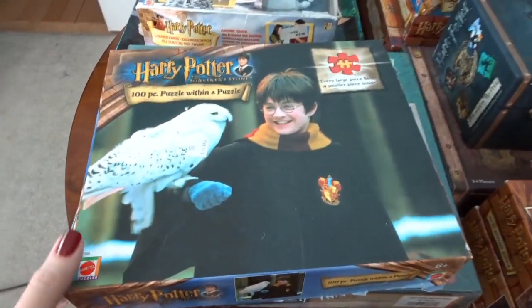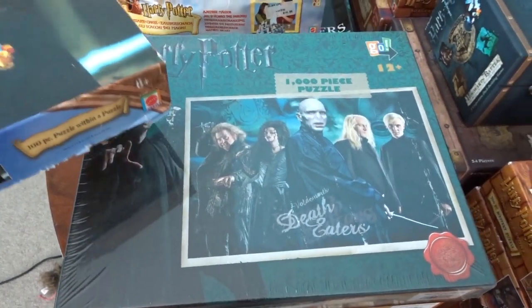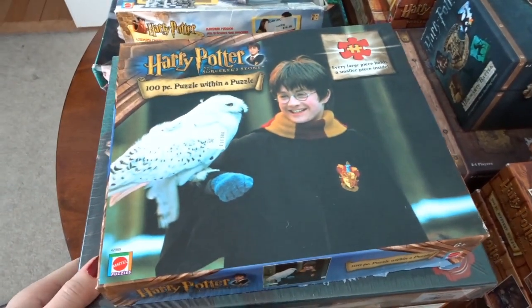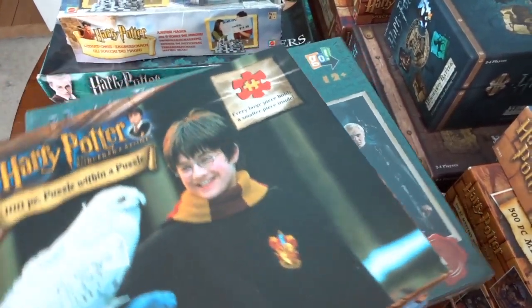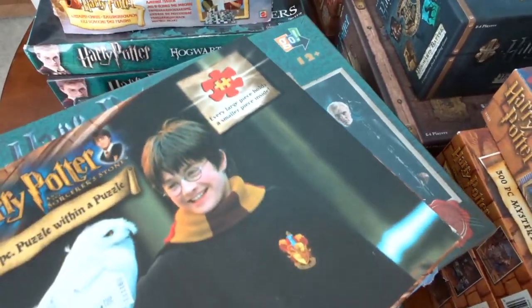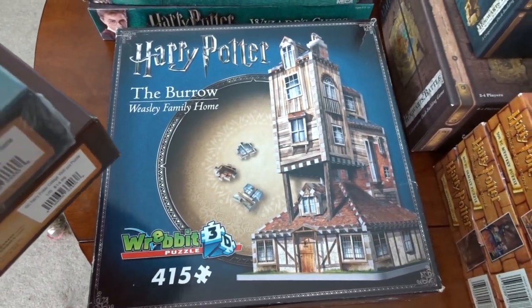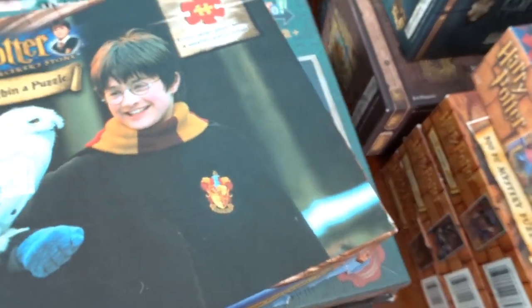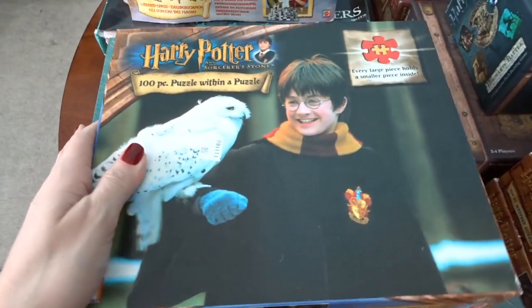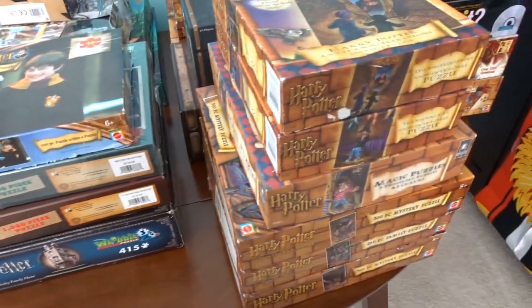I have things like Harry Potter Puzzle Within a Puzzle. I have this brand new puzzle that hasn't even been opened. This one and this one, I believe, were Barnes & Noble finds. And then I have this Burrow 3D puzzle, which I just got for Christmas, which I'm excited to put together. I haven't had a chance yet, but I want to do that soon because I've never done a 3D puzzle before. Then I have all of these Harry Potter puzzles.